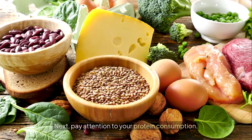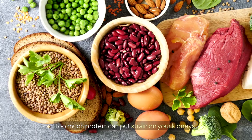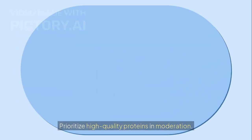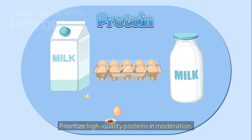Next, pay attention to your protein consumption. Too much protein can put strain on your kidneys. Prioritize high-quality proteins in moderation.